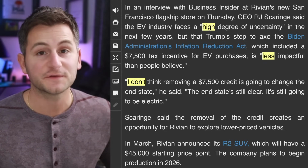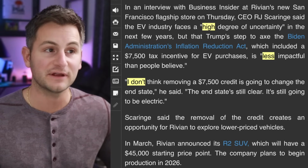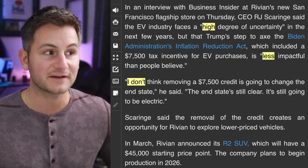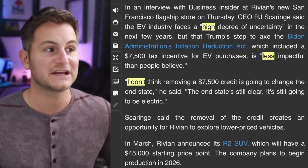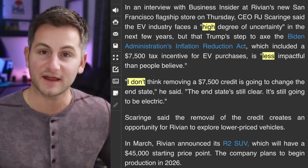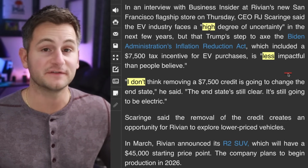RJ Scaringe also said that over the next few years in the EV world, there will be a high degree of uncertainty, but the removal of the tax credit is less impactful than people believe. "I don't think removing a $7,500 credit is going to change the end state. The end state's still clear. It's going to be electric." The problem with that statement is it doesn't really account for the next few years.